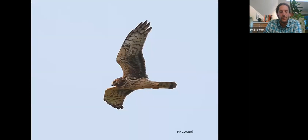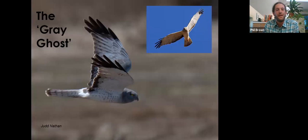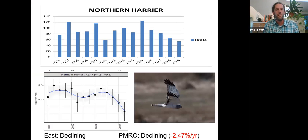We will be seeing them getting towards peak pretty soon at the end of the month. This is a female, which is more brownish overall. And then the male, known as the gray ghost, is a really striking bird with these dark wing tips and grayish white appearance. They'll migrate later in the season typically, but we'll see them throughout the season as well. We typically see between 60 and 100 or so harriers a year.